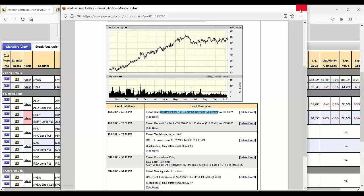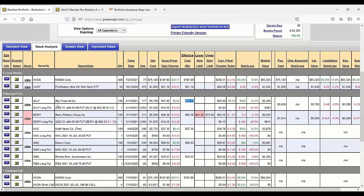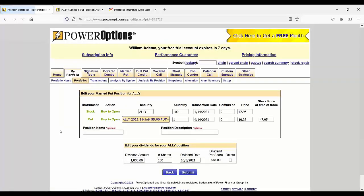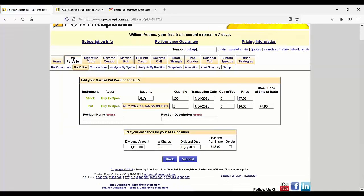The easiest and simplest way to go is, what do we have here? What is Ally Financial? Well, it's a position where I entered the stock and I entered my put and I entered the prices. But if I made a mistake in entering the original position, I would have gone to Position Actions again and Edit Position. And here we have the same value. So I can edit this right here. So this would only have been $18 per 100 shares. Or I could just straight away delete it.